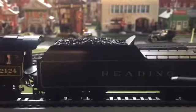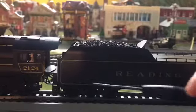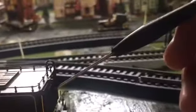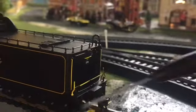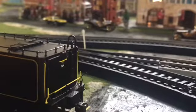Moving towards the back, we've got two cab figures in there. And in the tender, we've got a real coal load, Reading labeled nice on the tender. It's a nice plastic tender, not bad. We've got the axles here, a toolbox right here, a ladder on the back, water hatch here, and 2124 labeled on the back. Another KD coupler cut lever, footboards, and a nice bright light on the back, which I will show in a minute.